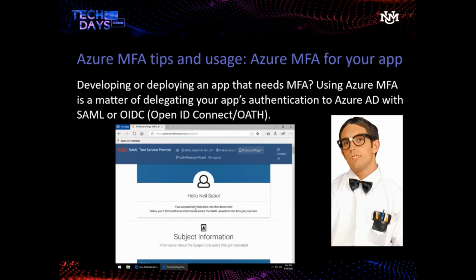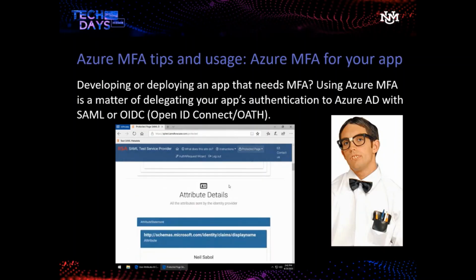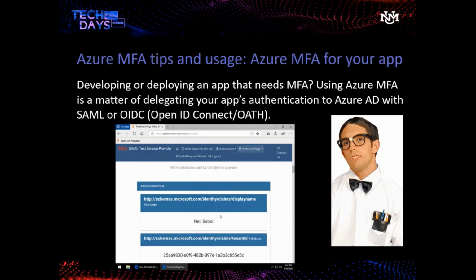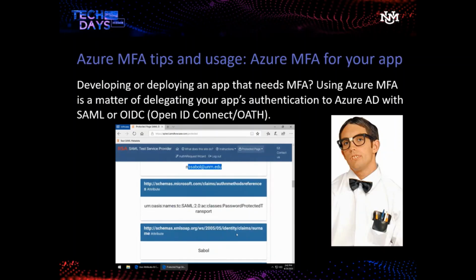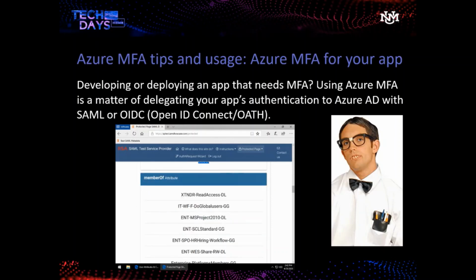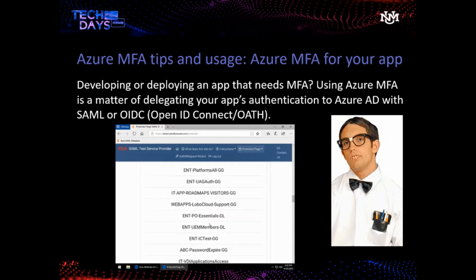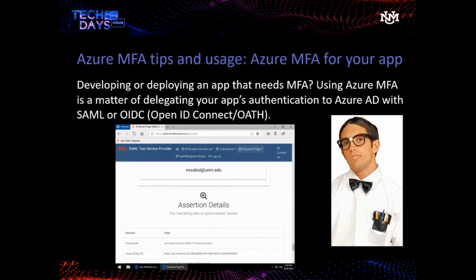And what this app does is it basically just shows the claims that have been released by the identity provider. So you can see it's released my email address, it's released my first name and last name. Let's see what else we have here. There's some other claims. Yeah, there's the given name claim that we're sending over. You saw that in Azure AD. We're sending the email address as noted. There's last name or surname. And then here's that custom "member of" attribute we created. So that's a list of all the Active Directory groups that the user that logged in is a member of.